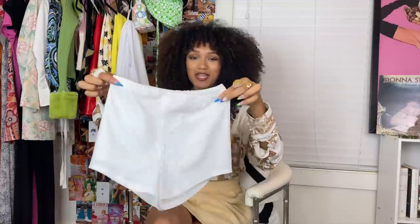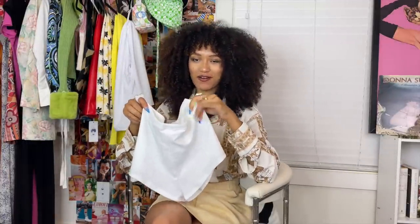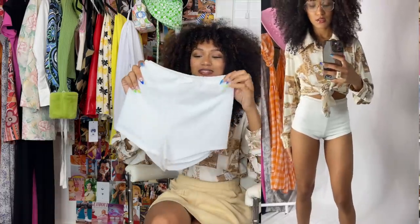Okay, so the first pair of shorts that I have are these little mini white shorts. They are literally what the people of the past would have called hot pants. And so what that means, if you don't know, they're the pants that really ride up. Like, your cheeks are hanging out a little bit, maybe, if you have some, the hips kind of come out, and that's what I like about them.